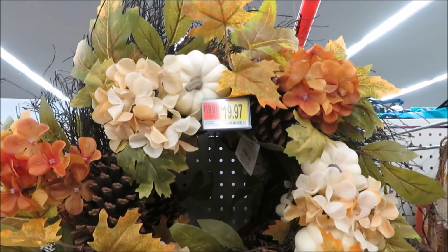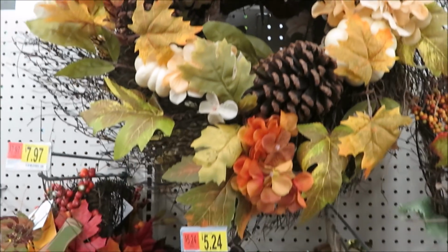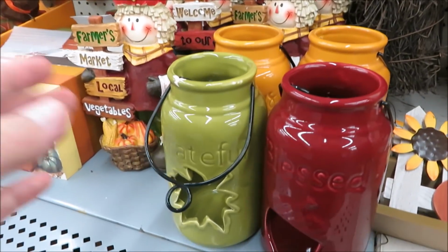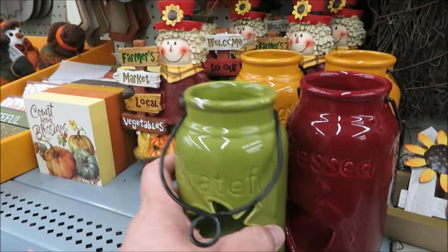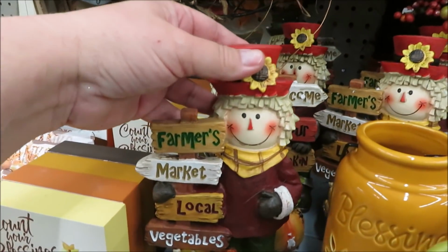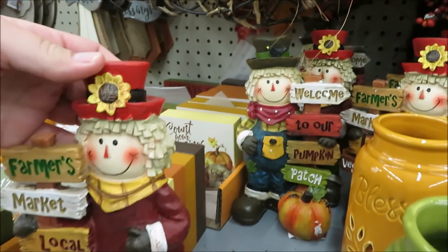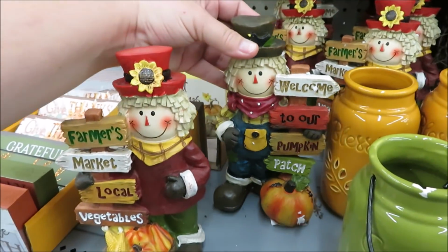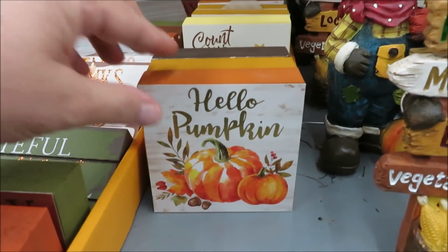This one is $19.97 with lots of cream, a little bit of pine cones, and that burnt orange that I love this season. Down here they have a few ceramic luminaries. These are just under $4 in green, mustard, and burgundy, and some ceramic scarecrows for under $7 in 2 versions and colors. And now for some mini signs for $2.84.